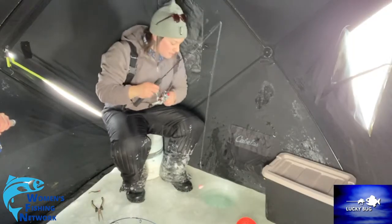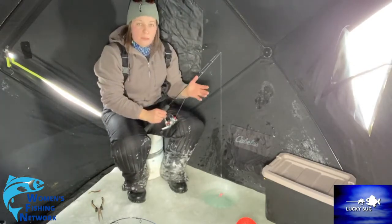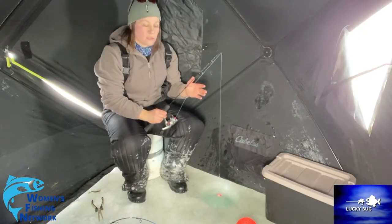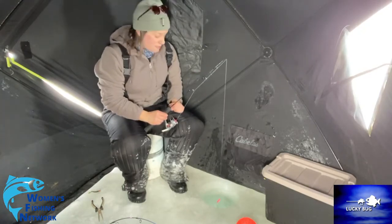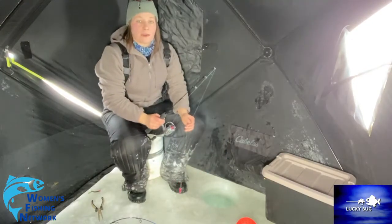Okay, so like I said, we're fishing at Wabamun Lake today. It's about minus 22 right now with a little bit of a wind chill, but nothing too bad. Not quite like last time. Again, we're sitting in about 8 to 10 feet of water right now.